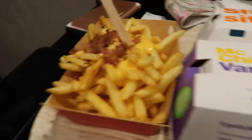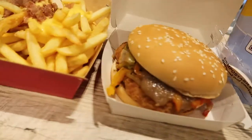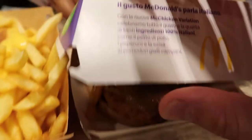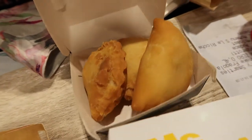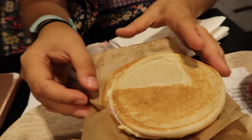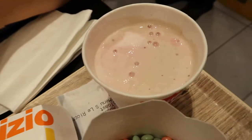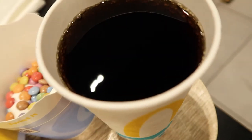Give you an idea of what we got though. Cheese and bacon fries. Little burger with like a sriracha mayo type thing and peppers. Little pizza pockets. A McToast, this is like prevalent all across Europe. And then just the standard milkshake, McFlurry, Coca-Cola. So it gives you an idea, it's the same everywhere. It's also a little bit different.